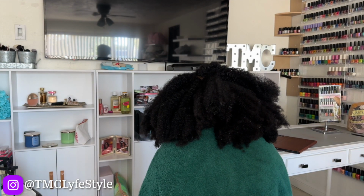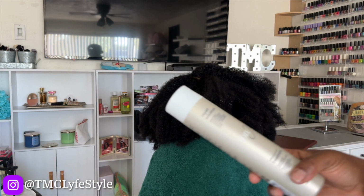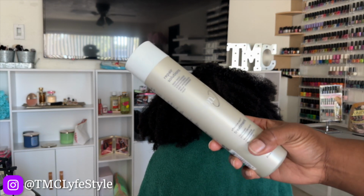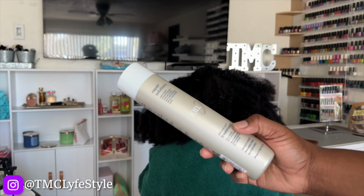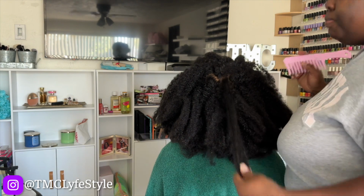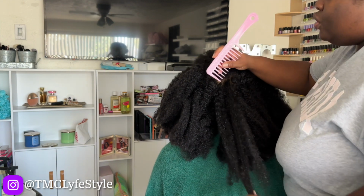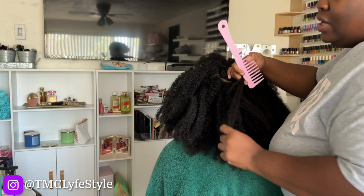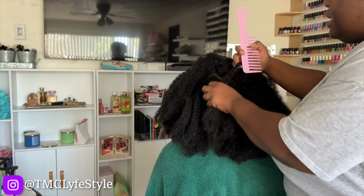We're also going to be using their repair solutions deep daily conditioner, excuse me. It's for repair. Her hair likes this stuff. And Nadia is low porosity. So anybody that's low porosity, give those products a chance. You might just like it.